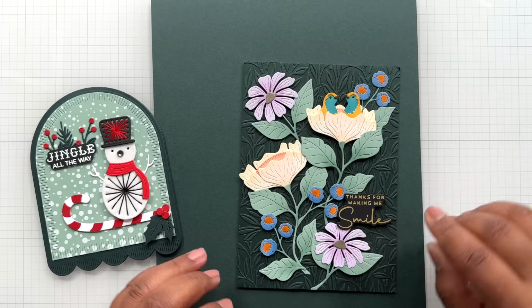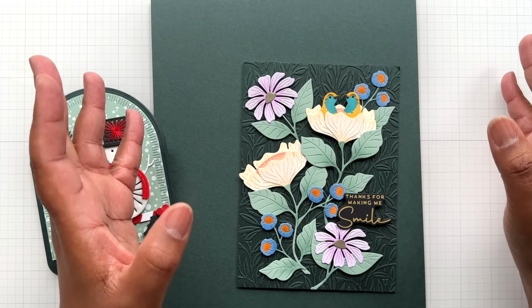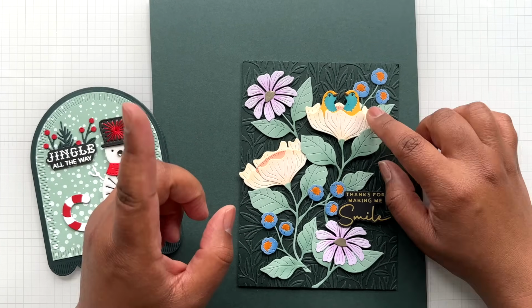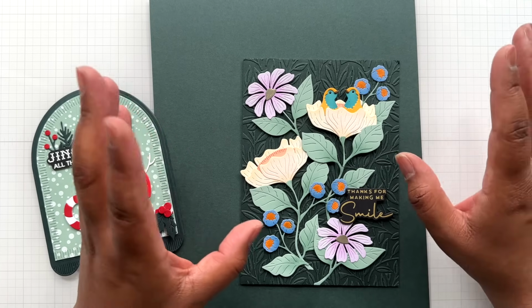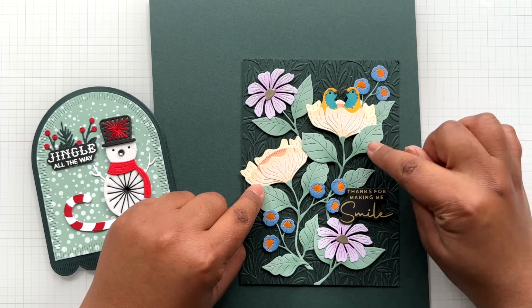Here it is with a combination of sage. Don't see sage. Sage is currently sold out. I don't see it coming back either. I don't see the name sage, so I don't know, maybe. Fingers crossed that they have the same color because this is great with forest.